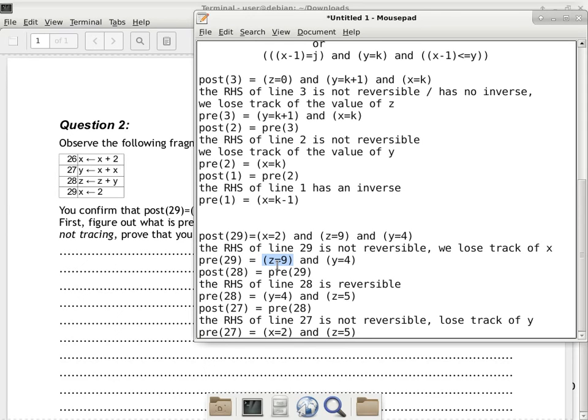Is that okay? Okay, so we know that after we add the value of y to the previous value of z, z has now a value of 9. So can we know the value of z before we add 4 to it? Yes. And that's basically the result here.